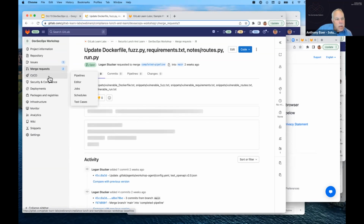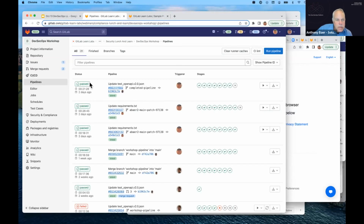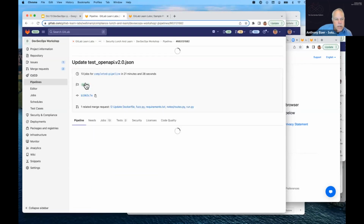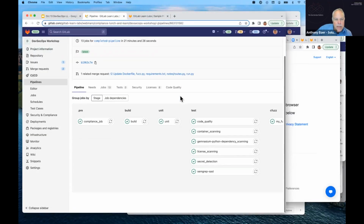So I also want to show you, let me go ahead and open this, our pipelines. This is related to the screenshot that I had shown you before. That is our pipeline that is run with respect to our project. And it's nice to be able to be in the pipeline. Here we see that we've actually got a compliance job that was included as part of the pipeline. I'll get to that a little bit later when I talk about how our compliance projects and compliance frameworks work.